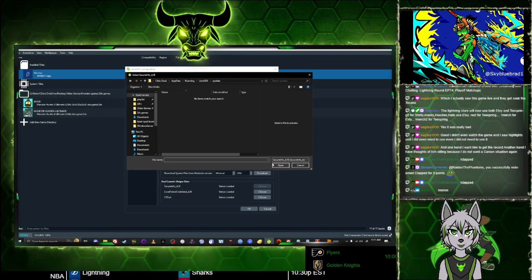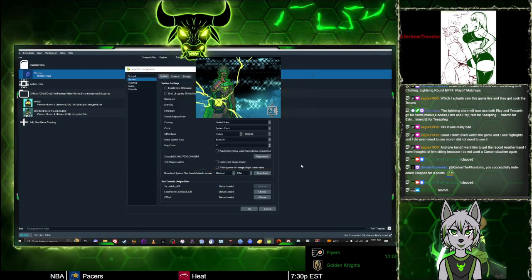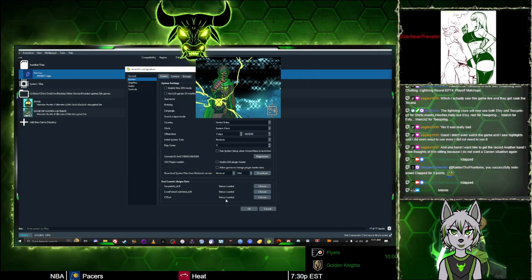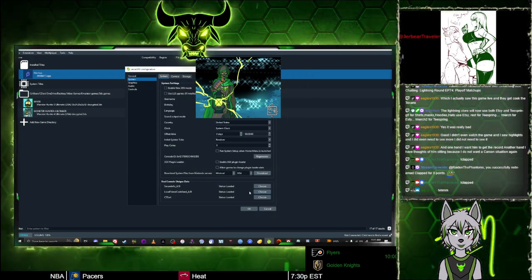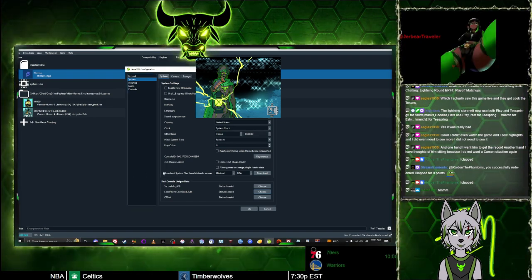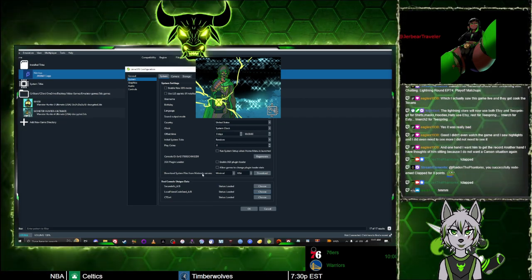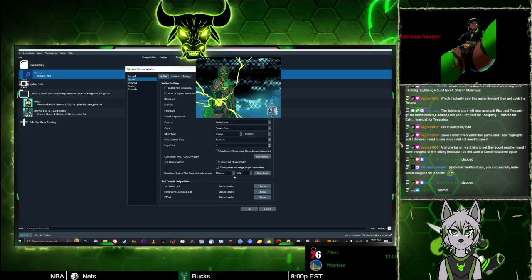Once you click on it, and when you go to open and then you go to the next one, it should automatically pop up, so you won't have this issue. So make sure all of these three, that the status says that it is loaded. When that's done, then you go ahead and you go to where it says download system files from Nintendo servers.